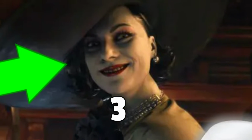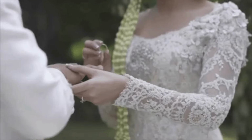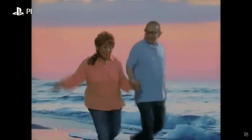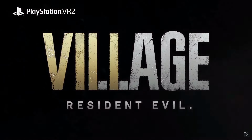Coming in at number 3 is Resident Evil Village. This is set a few years after the horrifying events in Resident Evil 7, and Ethan and his wife Mia, living peacefully in their new location, free from their past nightmares. Just as they're starting their new life together, well, obviously tragedy befalls them once again. So this game is probably set to be one of the scariest games coming to the PlayStation VR 2.